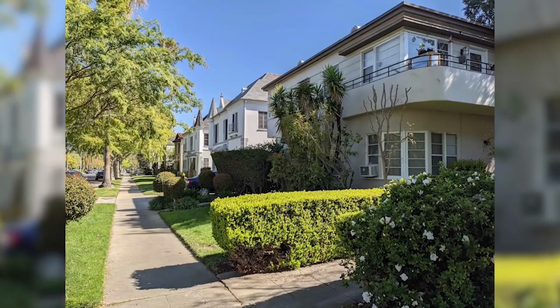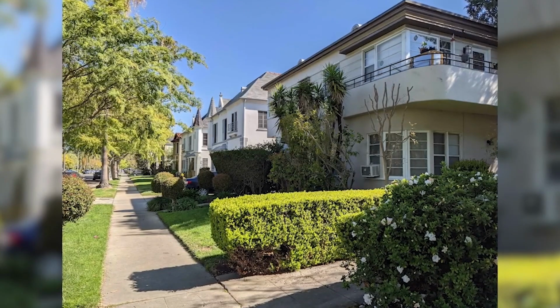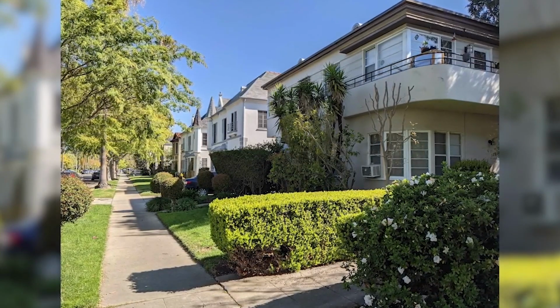I think it just really comes down to the fact that historic preservation, you always think of it as only being about the places, but it's really about the people. A place doesn't mean anything unless the people are there. Thanks to the hard-fought effort of Carthay neighbors, it will be a beautiful day in this neighborhood for many years to come.